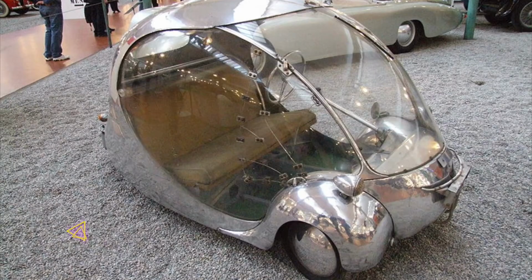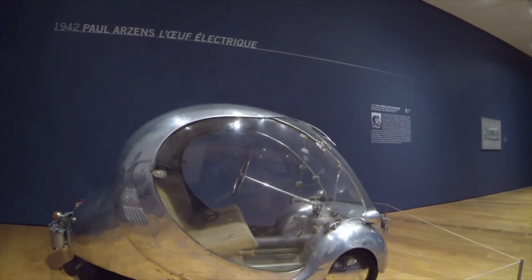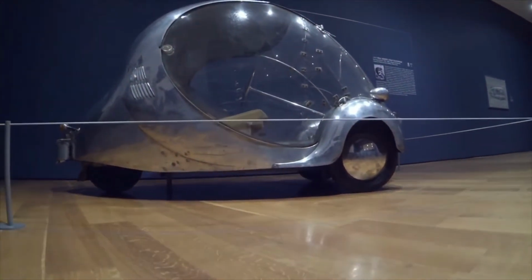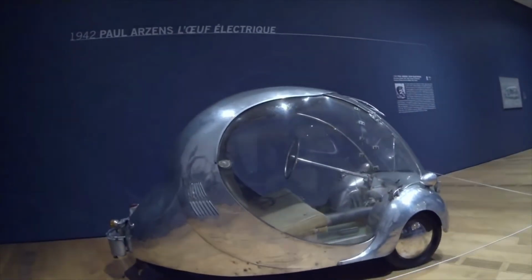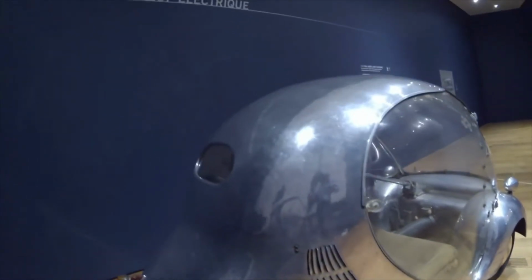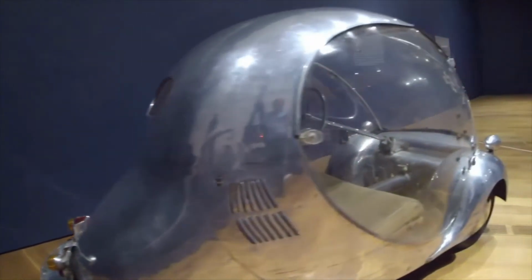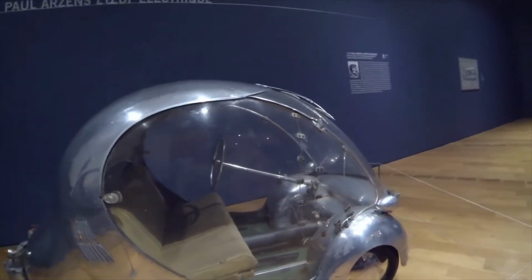Number 7. The Egg by Paul Aertsens. The French artist, industrial designer and engineer Paul Aertsens built this egg-shaped electric car for his personal use. The Egg was equipped with only a single pedal and a steering wheel. This three-wheel concept was built in 1942 with a sphere of plexiglass mounted on aluminum. The range is only 60 miles, and the top speed is 44 miles per hour. But we're talking about a 1943 car.